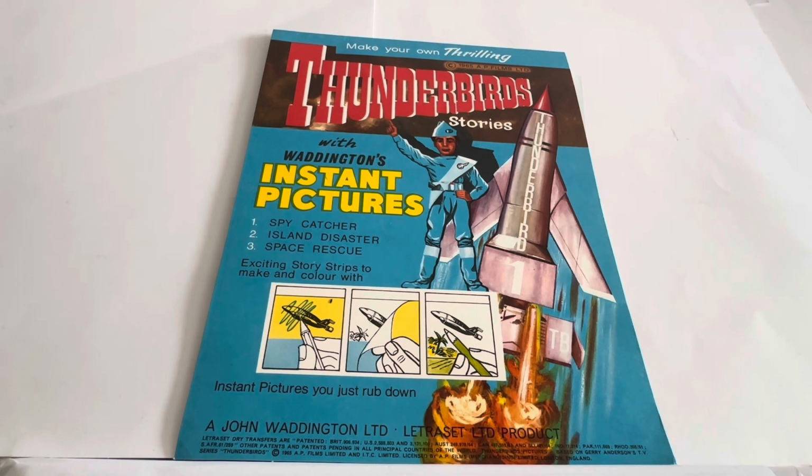And this particular one we are looking at today is from Gerry Anderson's Thunderbirds, and this is the front of the packet. And it says, make your own thrilling Thunderbird stories. And it's copyright 1965 by AP Films Limited. And it's with Waddingtons Instant Pictures, I should say. And it says there's 3 stories in this particular set, which is the Spy Catcher, Island Disaster, and Space Rescues. And it says exciting story strips to make and colour with Instant Pictures you just rub down.